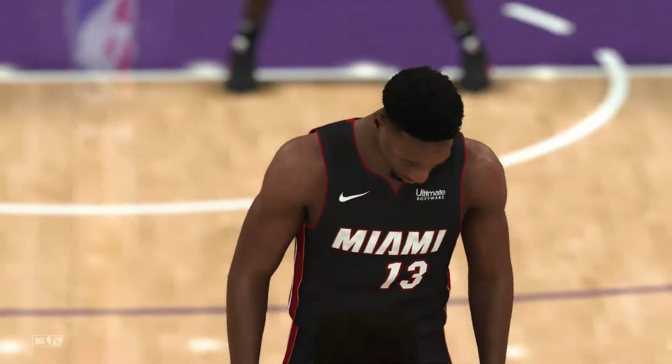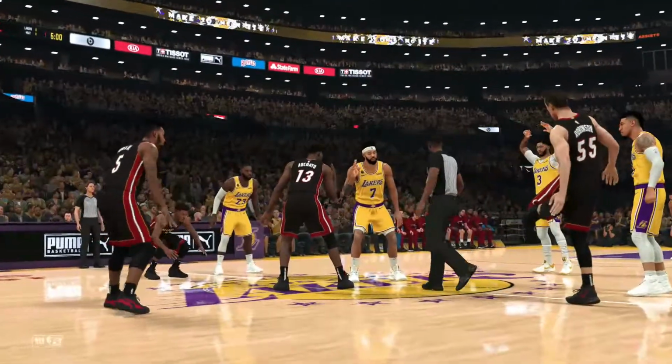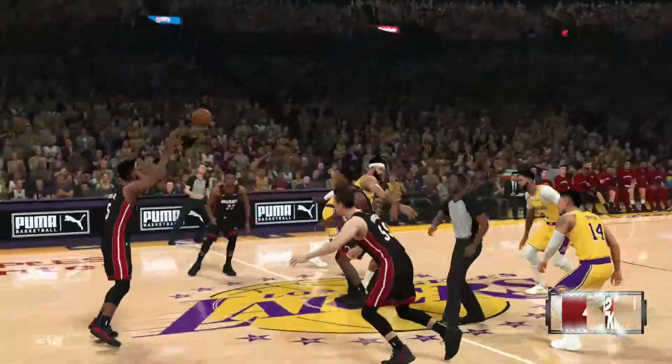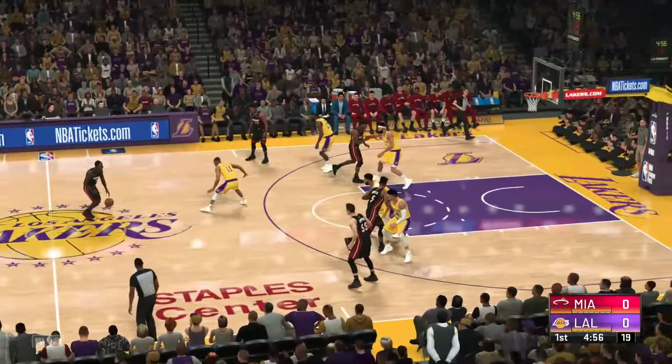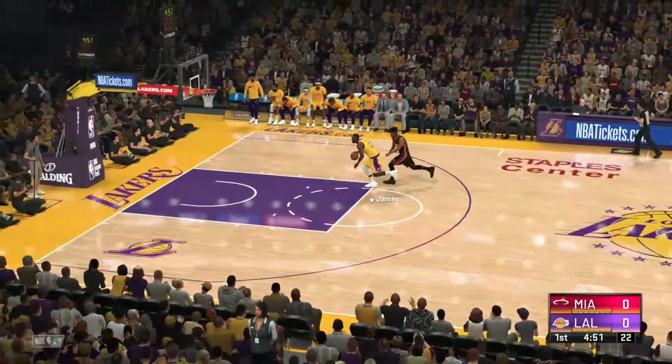So here's Miami's starting group. They've got Adebayo. Robinson is out there with Kendrick Nunn. Then it's Jones. And it's Butler in at the three slot. And for the Lakers, Green and LeBron at the two and the three. Davis is out there with JaVale McGee. And it's Bradley in at the one.